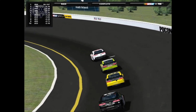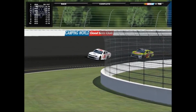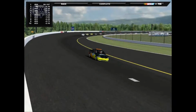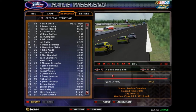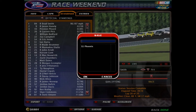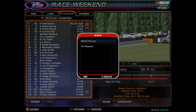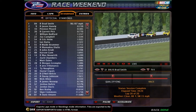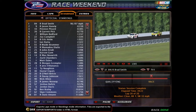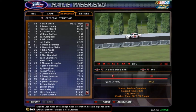I am speechless. The 9 car had this race won. Oh, I just spit all over my computer. The 9 car had this race won, and he gave it away. Jason Hanley had this race won. He blew up going through turn number 2, and he finishes 2nd place to Brad Smith.